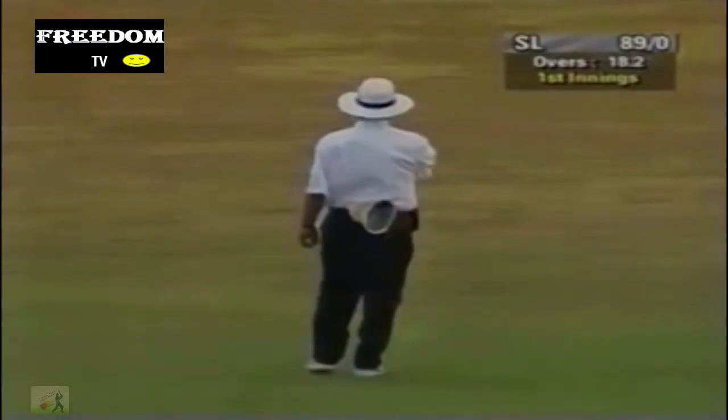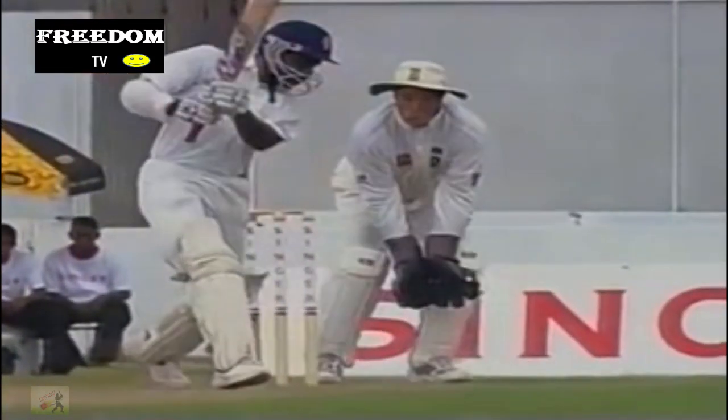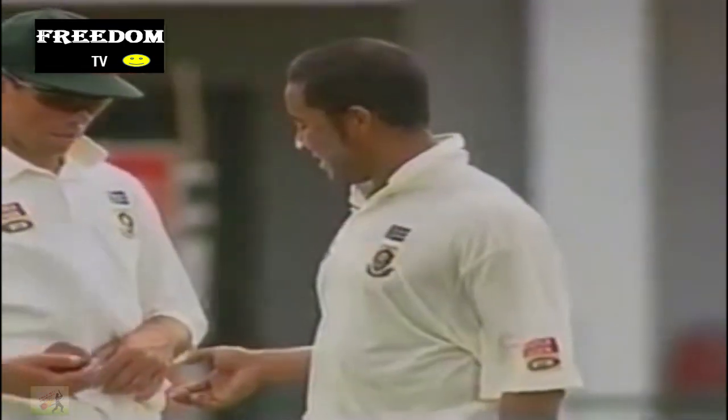Now, Jayasuriya obviously is going to attack Paul Adams. The key for him now is not to make a mistake. He's done the hard work the first three deliveries. He probably mentally has the ascendancy right now. Yeah. But a bit of width offered to Jayasuriya, and well, any width to Jayasuriya. And that brings up the 100 partnership.